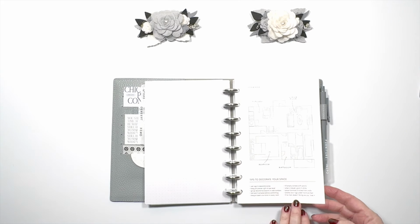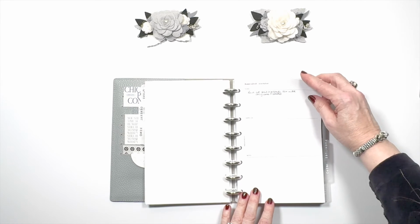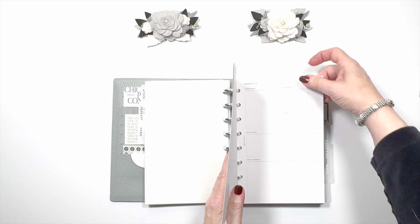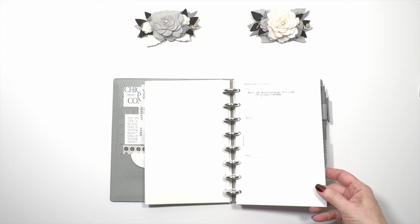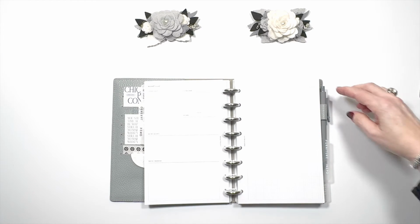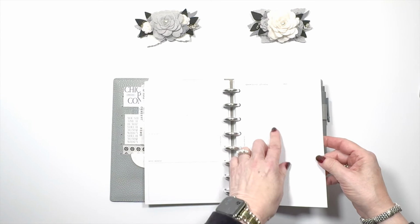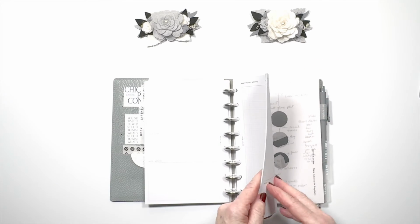This one has tips about decorating your space. Then there was a section on home refresh, mood board, different things. So I have some pages from that insert packet, which is probably 3 years old. This was the sketchbook dashboard. And then I had from the space planning these grid sheets, and so that's good for drawing things out.